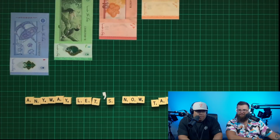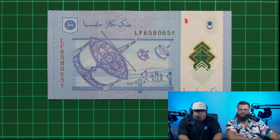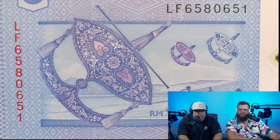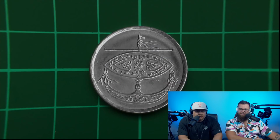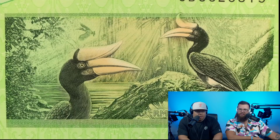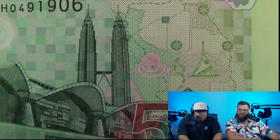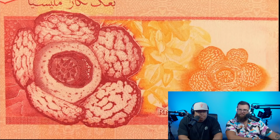And let us know. Anyway, let's now take a look at the back of the notes, where they really start to become unique. The 1 ringgit features a Wau Bulan, or moon kite, one of the country's national symbols. Kite flying is a traditional sport in Malaysia, often a celebration of a good harvest, and kites can be seen again on the coins and in the logo of Malaysia Airlines. The 5 ringgit features a rhinoceros hornbill, a magnificent bird depicted in a beautifully illustrated rainforest scene. It's the previous 5 ringgit design that featured the Petronas Towers. The 10 sees a Rafflesia, the world's largest flower that can grow up to 1 metre in diameter.